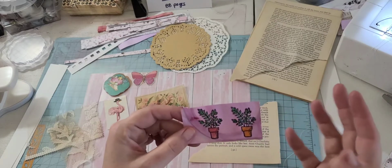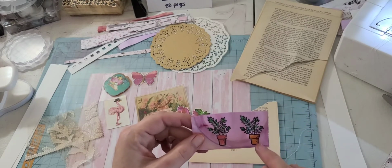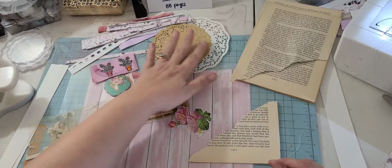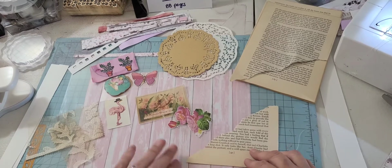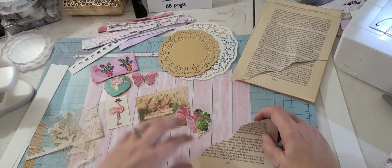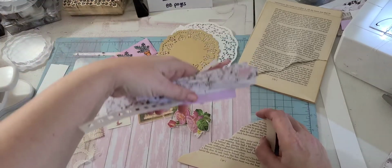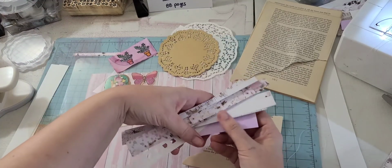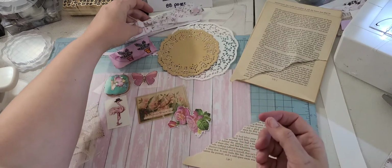I like to color or doodle or do something with my hands, so a lot of times I'm doodling and watercoloring while we're watching TV together. Got a couple of doilies there just in case they kind of scream to me. And then I've got these little strips. I've been working in this book. These strips are some of the color schemes I've been working on, some of the tags inside that, so that might be my scrap paper there.